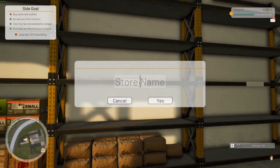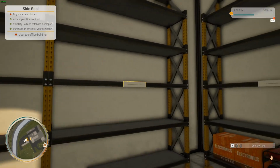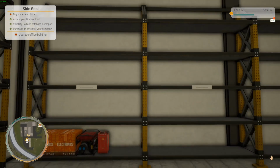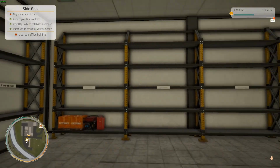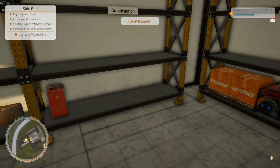Construction. And this might end up being literally all for furnishing and stuff. Maybe.